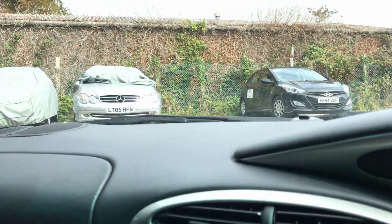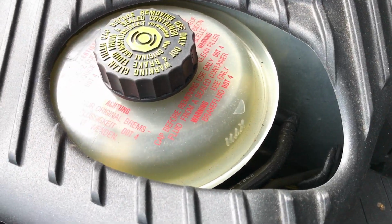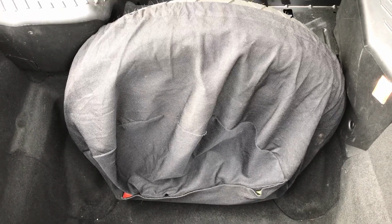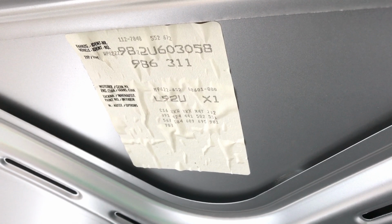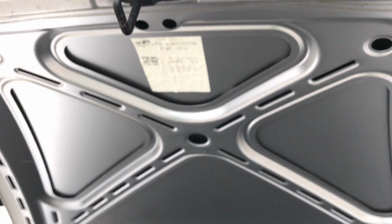Alright, let's take a look in the front quickly. Show you where the battery's kept. Show you that the clutch and brake fluid is where it should be. There you go. Yeah, it's nice and clean carpet area with spare wheel and some tools behind the cover there as well. Got the all-important manufacturer sticker from when the car was produced, which is nice to see with some of the option codes listed there at the bottom as well. No signs of any accident damage or anything untoward in there, which is all good.